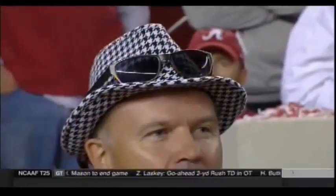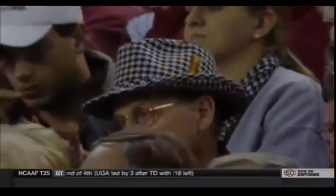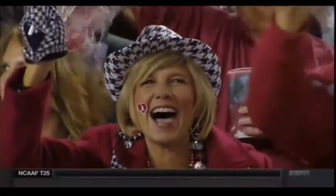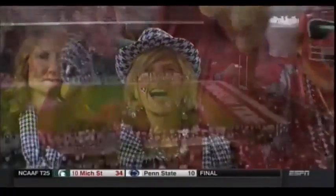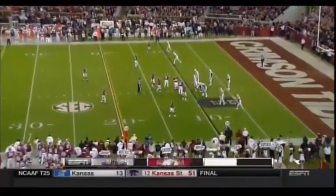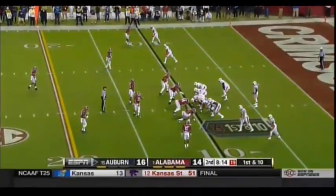As he takes his place with the Tide defenders. Well, Tim Williams has exceptional quickness off the corner for Alabama at that defensive end, outside backer type of position. So against a quarterback like Nick Marshall, he can be effective in this situation. Auburn with the ball. They lead 16-14. 8:14 to go in the half.